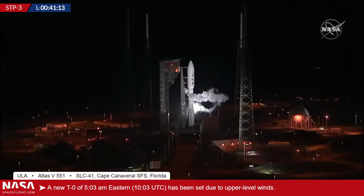But yes, other than that, you can see the gaseous oxygen venting away from the Atlas V booster there, those white vapors. And you can actually see the umbilicals. If you look very closely, you can see the big gray tower with the ULA on it. You can see some of the umbilical lines that are providing data and electrical connections.